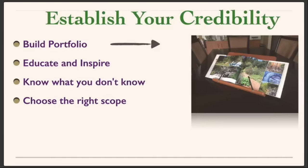That's really going to hurt you in terms of the word of mouth marketing, which is really the best marketing you can have, is word of mouth. And that's why having a portfolio, educating, inspiring people, making sure people know how integral you are, is really important. So choose a scope that is manageable for you.